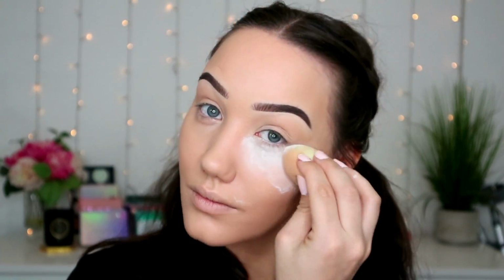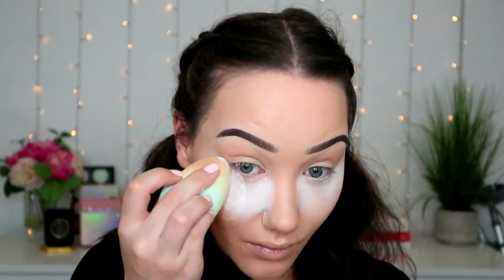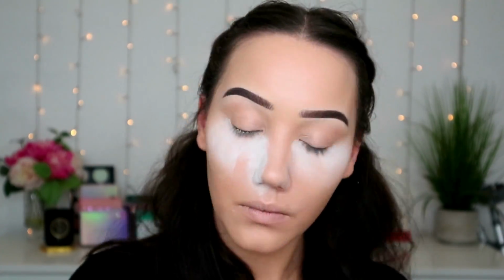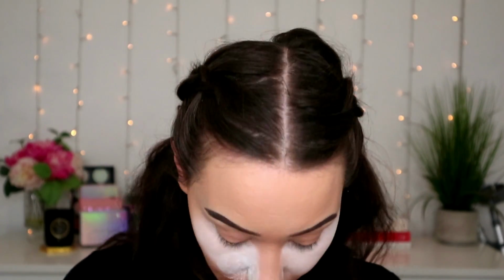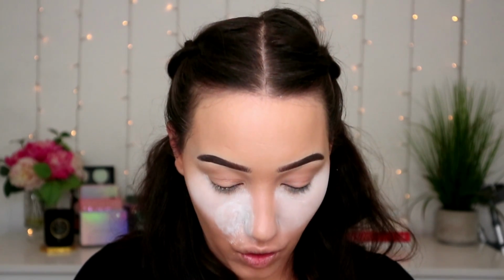So I'm going to bake my under eyes with my sponge, and then I will use the Rimmel powder on the rest of my face. I'm excited to try this because I really don't have a lot of good drugstore powders, so we'll see what happens. This is, hands down, the messiest powder I have ever come across. More than 50% is now on my desk.